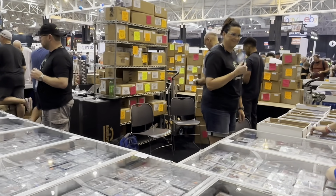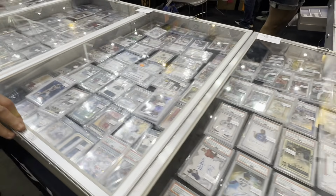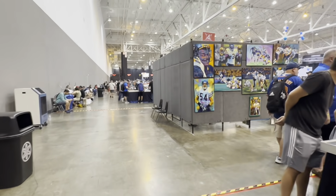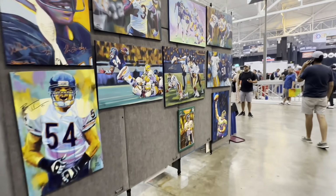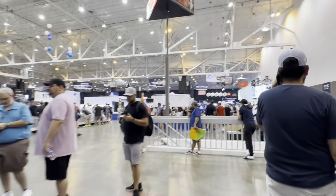Here we have cases for sale. I thought about going around to each booth. My original plan was I'm going to do a video where I stop at each booth and spend 30 seconds at each booth and just show you what they have. But after I started that idea, I quickly scrapped it because I realized that it would be an impossible task to do, so I figured a walk around would be better.